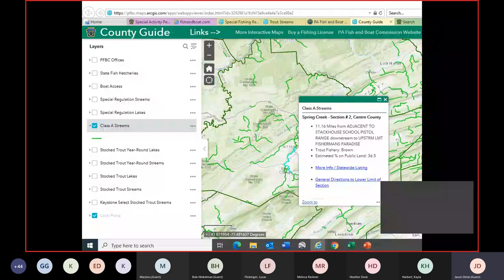And if you want some additional information, such as general directions or GPS coordinates for the lower section limit of that stream section, you can click on that lower link there, and it'll give you directions. So that's a nice tool to have available.